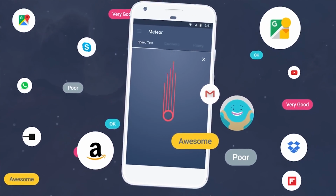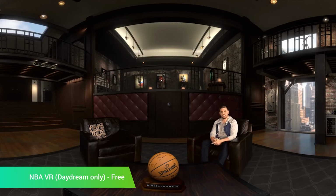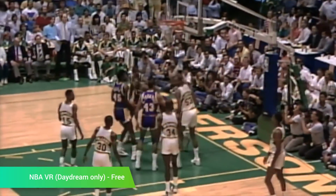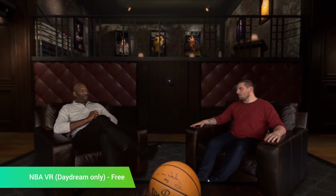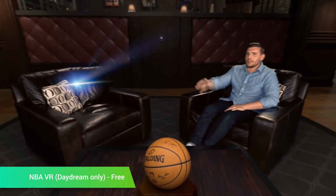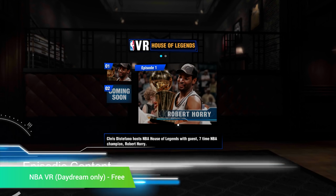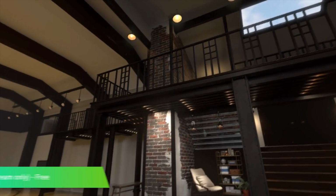NBA VR is a new Google Daydream app. It lets you view special content from the NBA, and that includes interviews, highlights, and other basketball-related content. Unfortunately, it doesn't let you watch entire games, at least not yet. You'll be able to download this on Google Daydream-enabled devices only, and that unfortunately means that most people won't be able to use this one. In any case, it's free with no in-app purchases if you're interested.